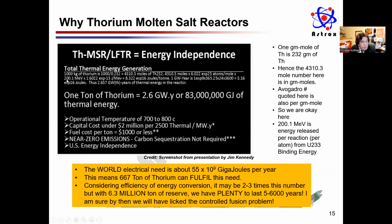1 ton of thorium, which is 1,000 kilograms of thorium, is 1,000 divided by 0.232, which is the atomic weight of that, equal to this many gram moles, because it's 0.232 instead of 232. So it's 4,300 or so gram moles. Multiply that by Avogadro's number, gives you the total atoms. Multiply that by the per-atom release, which is 200 MeV. Multiply that by the conversion factor, joules to MeV, and you get 6.3 times 10 to the 16 joules per ton.